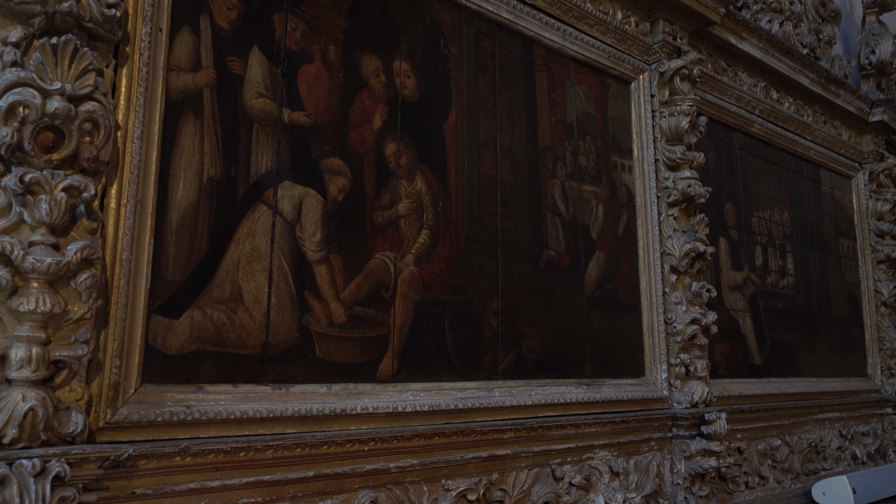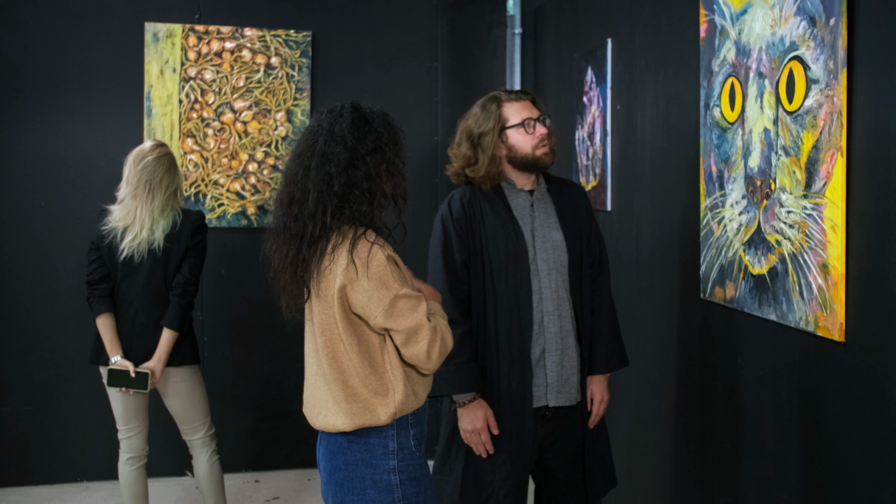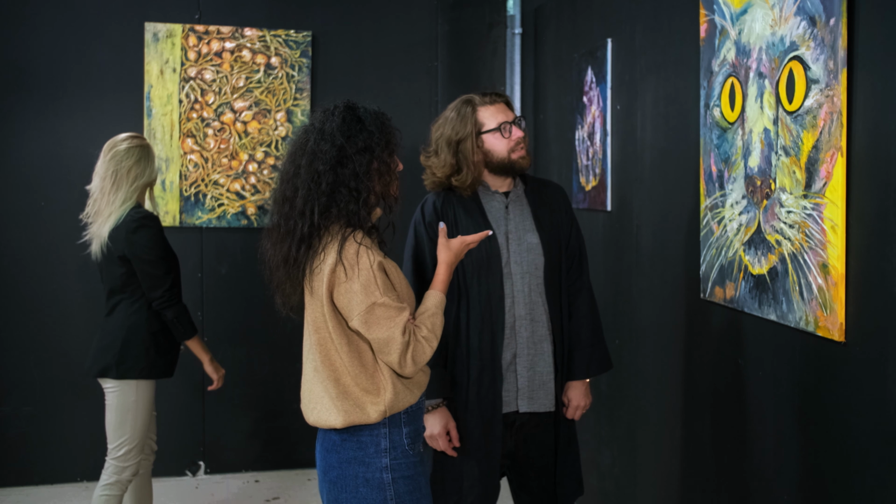The other reason is that traditional painting just has a history to it. We've been doing it for ages, and art buyers are used to getting actual paintings. And today we're still trying to figure out the cost of actual digital work.